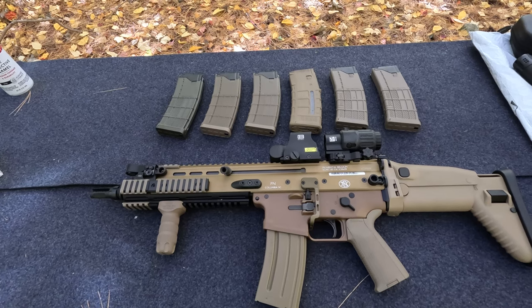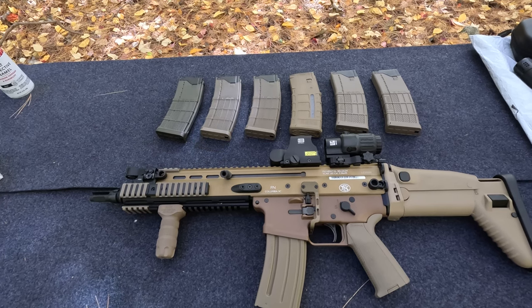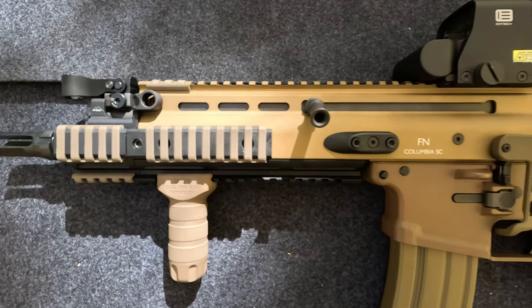I ran the Scar like that for about a year, and then in 2019, I started getting into SBRs. At that point, I figured I might as well make my Scar the best that it could actually be and the closest to what I had seen in movies and video games. So once the Form 1 was approved, the first thing that I did was swap out the factory 16-inch barrel for a factory OEM FN 10-inch barrel and gas block setup.